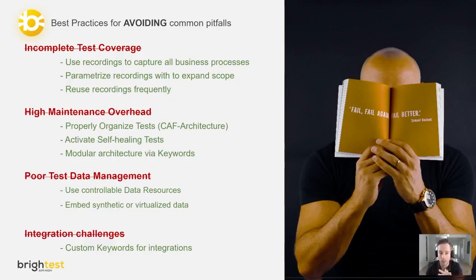Well, not anymore today. They can arise when integrating SAP with other systems. However, custom keywords for integrations can be created to handle this seamlessly, as you saw in the example. Overall, the business benefits of using Katalon Studio for SAP test automation include a faster time to market, improved quality of applications, reduced testing costs, increased testing efficiency, improved collaboration, and easier management of complex testing scenarios.